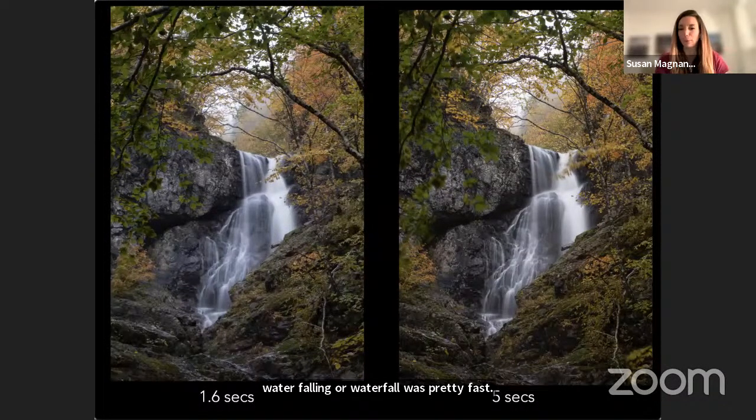But the one thing that happened when I did go longer was I started to see the tree leaves blur. So be mindful that longer is not always better. You might get some unwanted blur, like unwanted leaves blurring. So pay attention. That's why I experiment and start off quick and work a little bit slower and see which one I like a little bit better.